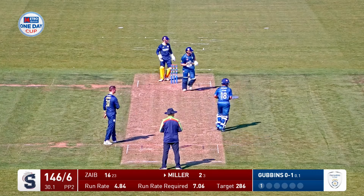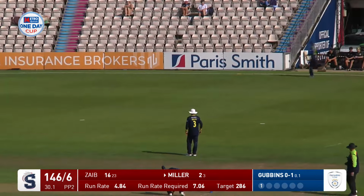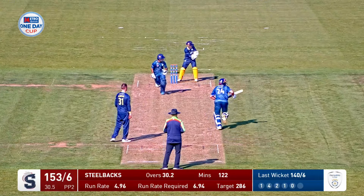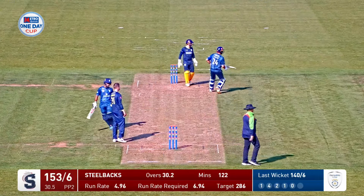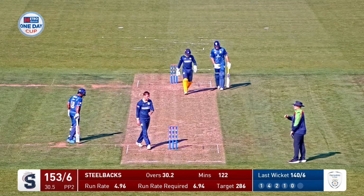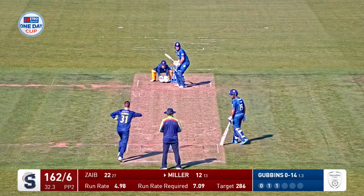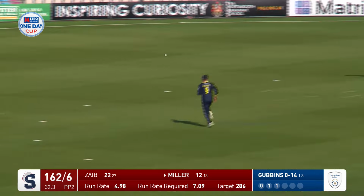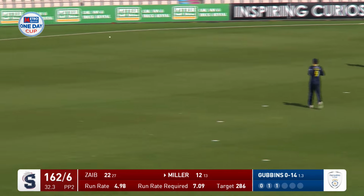Bowls short. And that's a bad ball. And he just waits there, Miller. And Gubbins over the wicket again, Zabe. And Zabe cuts him behind square on the offside, and then it runs over for 4. This is proving to be an expensive over. From here on in as Gubbins bowls, it's flicked away. Oh, fine. It's going for 4. Past a diving Toby Albert.